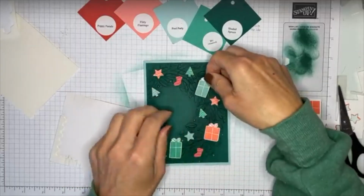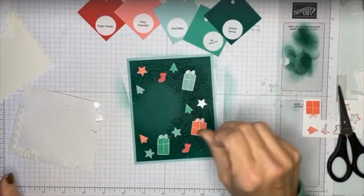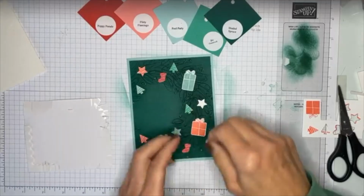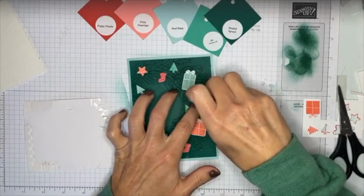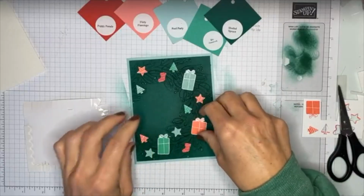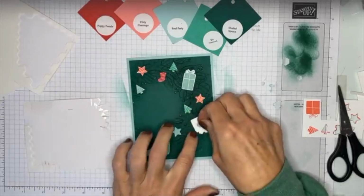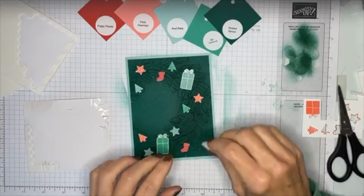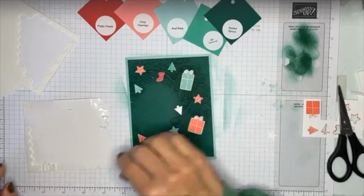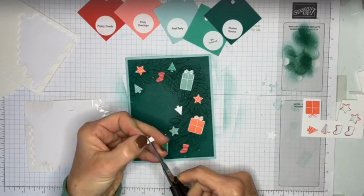All right, that one, I think we can put just one regular size dimensional in the middle. Let's try to keep our spacing, kind of tip him that way. And then we've got that one. So like I said, the star is the only one that's big enough for that. So if you don't like fussy little pieces, or they're hard for you to grab, this might not be the kind of design you want to do. You could maybe just use the little images and stamp a whole background and make your own designer series paper instead of using the little tiny pieces.